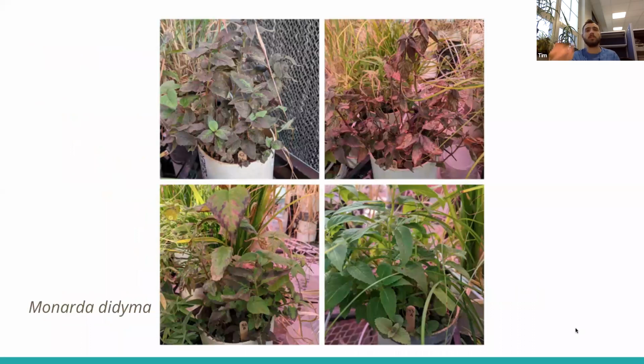So these pictures are about 3 or 4 weeks into the experiment. I can't remember the exact date that I took them. I should look it up, but I thought these illustrated the level of salt damage pretty well. This is the Monarda. Monarda was very susceptible to even the slight level of salt damage, and 3 or 4 weeks into the experiment was about the time where I really saw the effects take place.